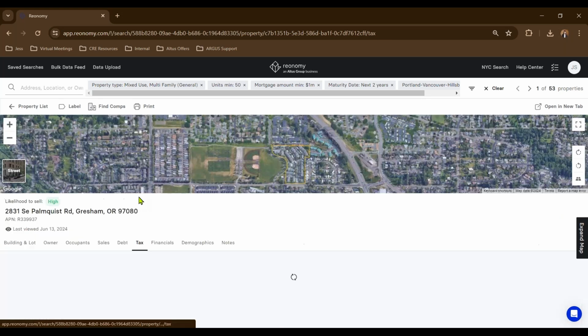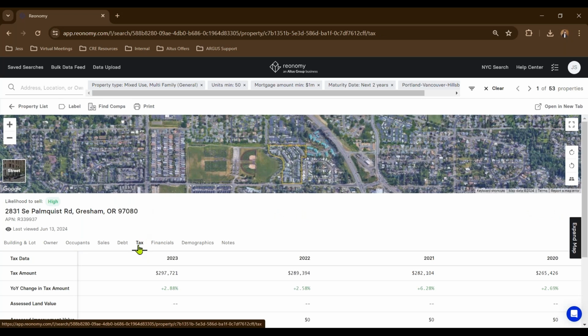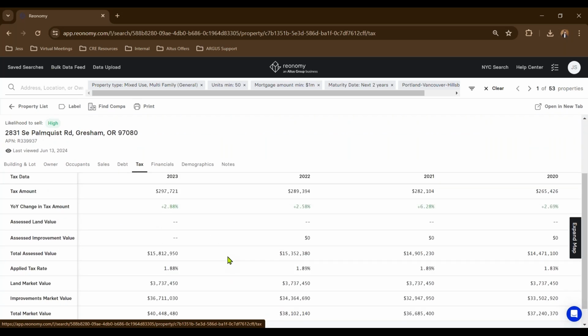I'm not going to skip past taxes. So for anybody who was like, wait, she skipped one, we are going to come right back here to see the most recent 3 to 5 years for values like tax assessed value, tax rate, and land market value, among other types of figures. This data is coming directly from the respective tax assessor's office.